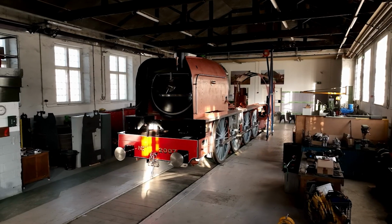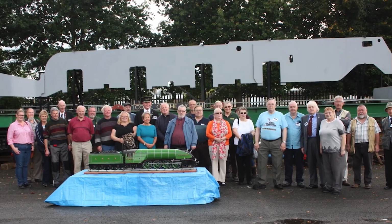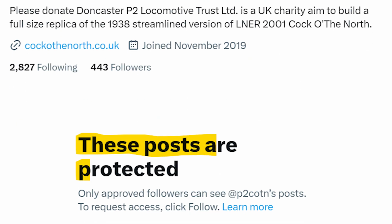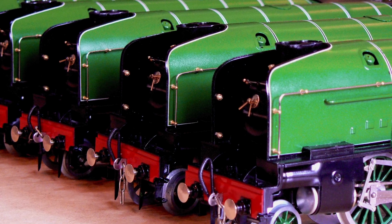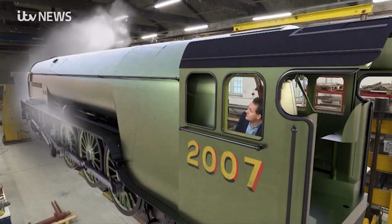However, there are currently 2 new P2 locomotives being constructed as of today. To begin with, there is a replica of Cock of the North allegedly being worked on in its streamlined form. I say this because there hasn't been an update for ages, their Twitter is private and it all seems a bit quiet. However, secondly, there is a Prince of Wales project that aims to introduce a brand new 7th member to the non-existent other 6. It seems to be going smoothly, and from what we have seen, I'm sure everyone is excited for the long-anticipated return of Britain's most powerful steam locomotives.